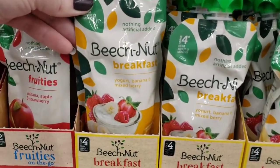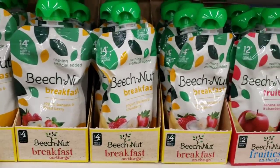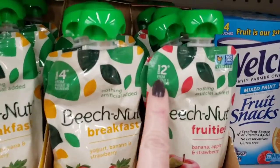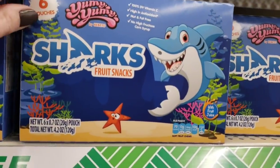Doesn't a baby just like chew on it or something or drink? I don't know. I just realized there was different stages. Stage 2 and stage 4. Well, where's 1 and 3? Okay, is this a Dollar Tree brand?